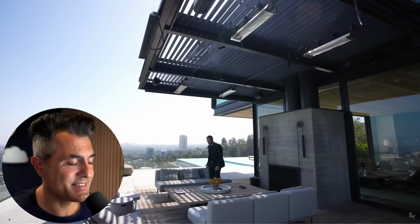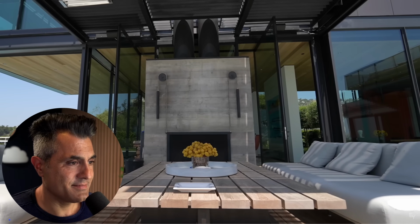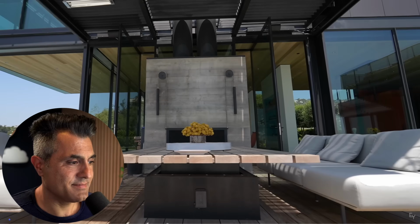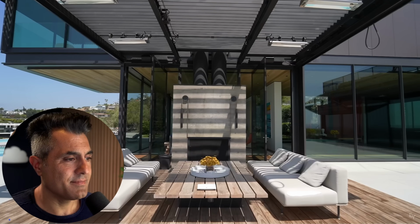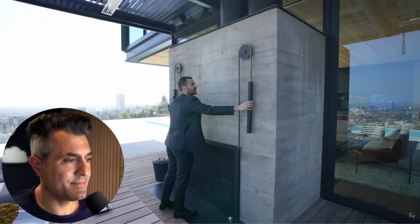Outdoor seating section here, and this table that's in front of me actually rises about a foot, 1.5 feet, so you can sit down and have a nice comfortable dinner. On this side, we have this gorgeous board-formed concrete fireplace, again with the pulley system. Let me show you guys how this works.